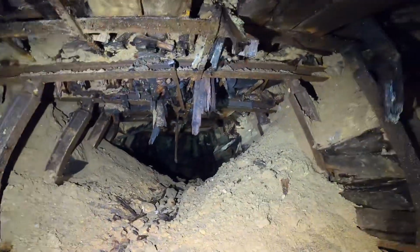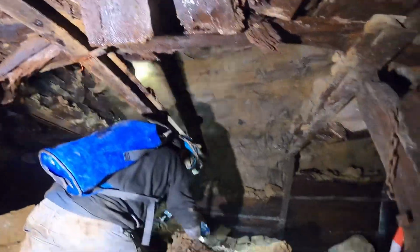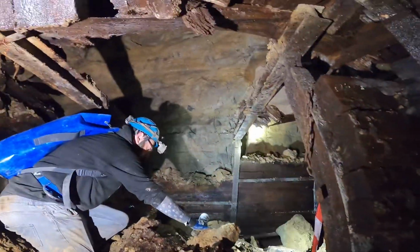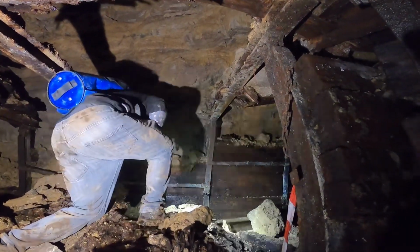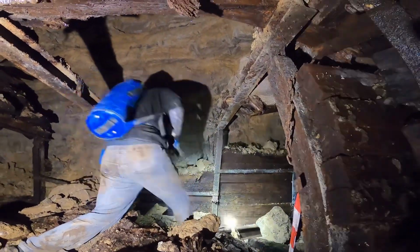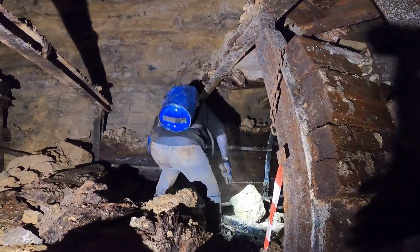Yeah, I can see it goes to a rock face basically there. Red tape, yeah. Trying to say people don't go past this way, it's too dodgy. But as long as you don't disturb anything, that's the way to go in an abandoned mine. Well, the way to go is don't go in. Really, but yeah, we can't help ourselves.